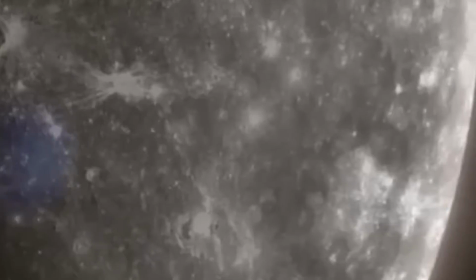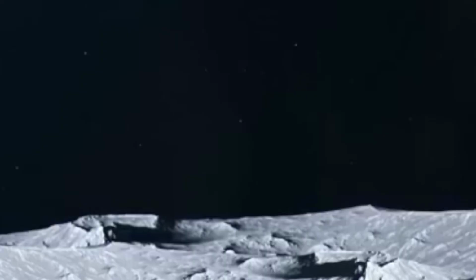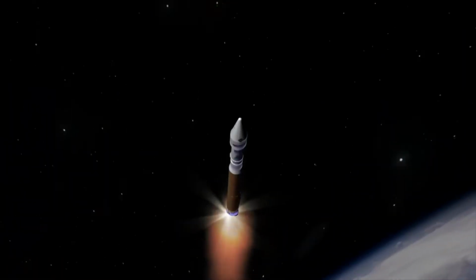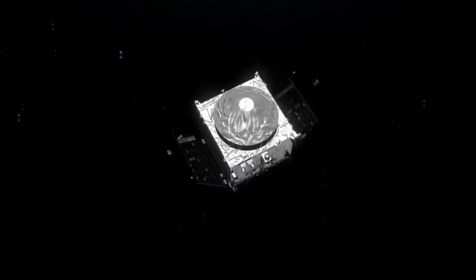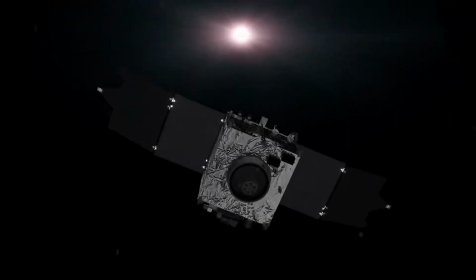These dense mysteries that Mercury holds challenge our understanding of planetary formation and evolution, reminding us that even in our nearby cosmic neighborhood, there are still many unsolved mysteries.